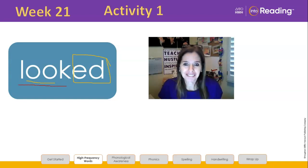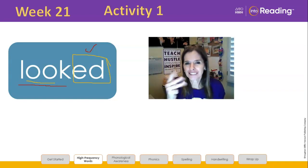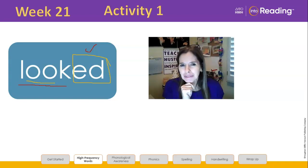Look. All right? So now I'm listening for something we haven't talked about yet: the sound of this ed in this word. So when you tell me the sounds, I want to see what sound you make in looked. Tell me the sounds you hear in looked. Go ahead. Okay, let's blend those sounds or segment those sounds together. Do it with me now.